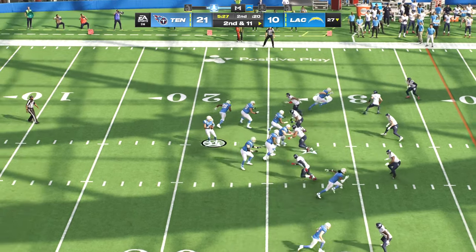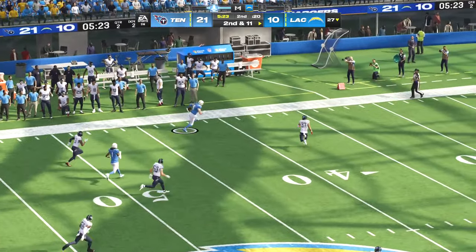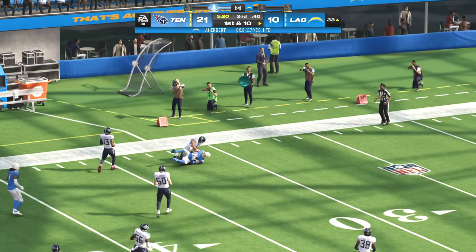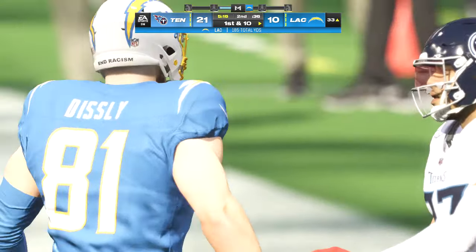2nd down and long. Back to throw here, Herbert. Looking left sideline, it's complete. A big change in field position there. That's 40 yards on the catch and run.